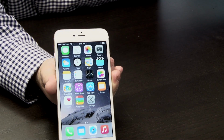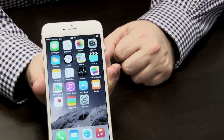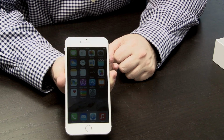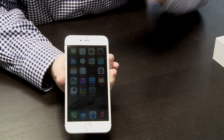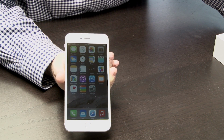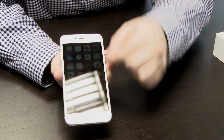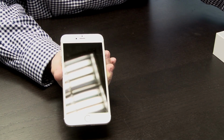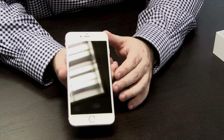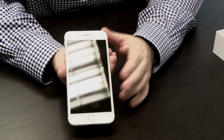It's also important to point out that it actually has a 1920 by 1080 pixel resolution. So it's got basically a 1080p screen. It's the first iPhone to have that resolution. And it has a reachability feature so that you could actually bring the top down, and we'll learn how that works in a little bit. The processor for this and for both iPhone 6s is the new A8 with the M8 coprocessor.